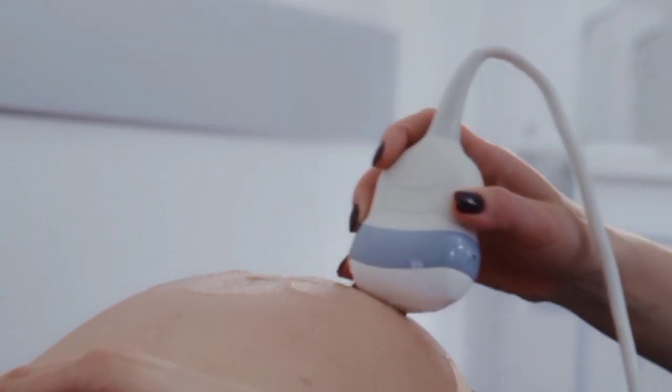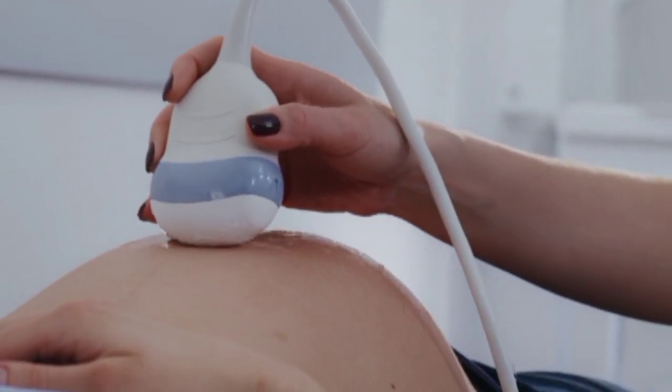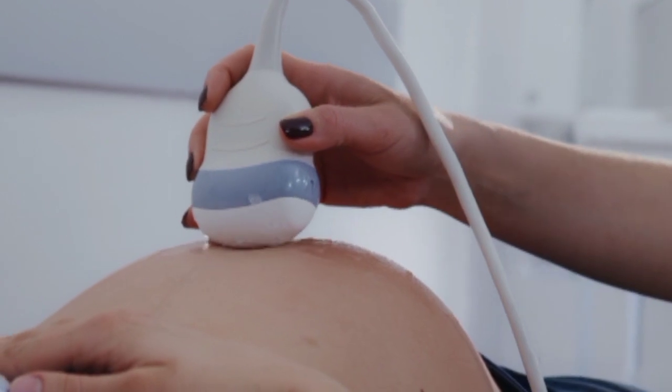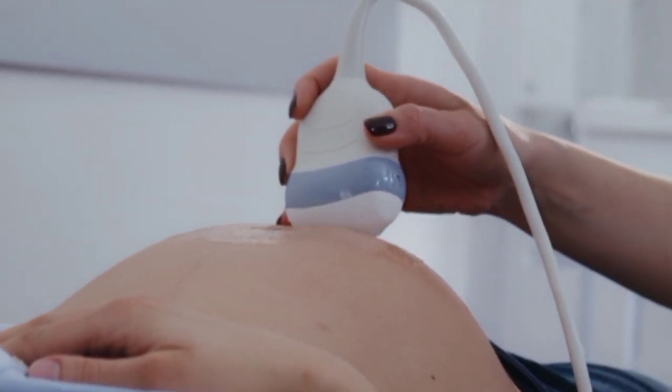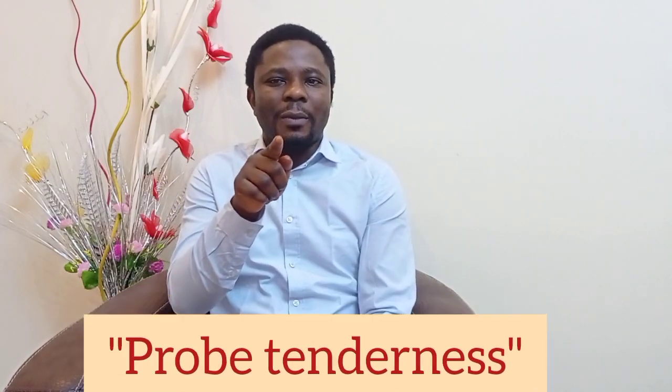Now, think of it, when we do a scan, we put a probe on the stomach and it tries to visualize the structure in your abdomen. So the best a scan would see is the outer portion of your stomach, like I was describing, the outer portion of the bag, but it cannot see the interior. So the best a scan would report is that there was probe tenderness in the region of the stomach where the ulcer pain is typically felt.